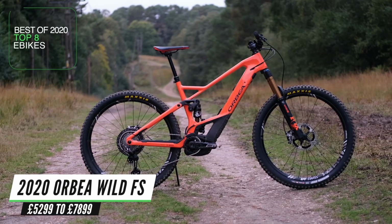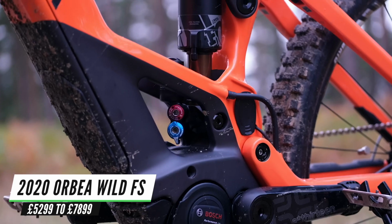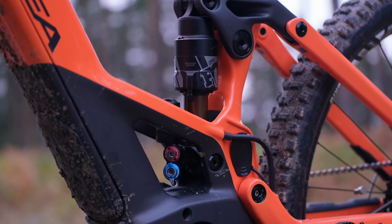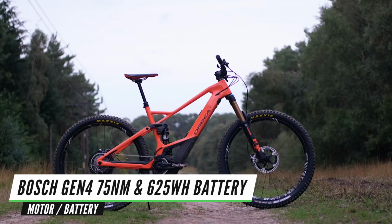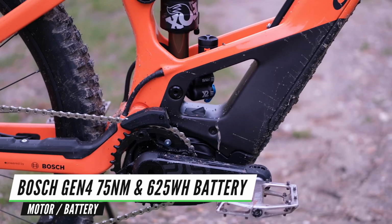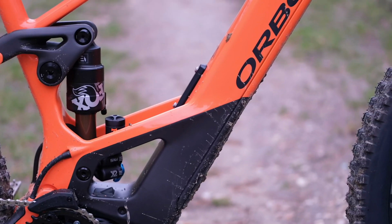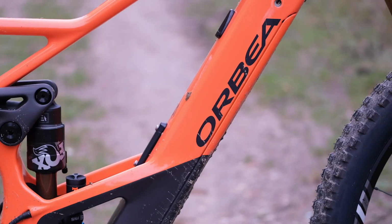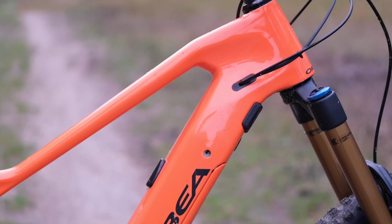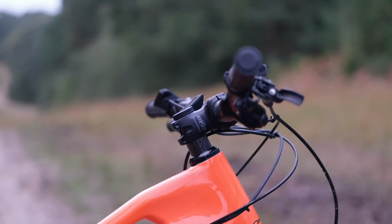Totally redesigned for 2020, the new Orbea Wild FS is a well-sorted trail and enduro-based bike, based around Bosch's new 2020 Generation 4 motor system. It uses Bosch's removable 625 watt-hour internal battery. It's neatly integrated into the down tube and it can easily be removed if you prefer to charge it indoors. You can also get a dual battery connection to double up on range as an optional extra.